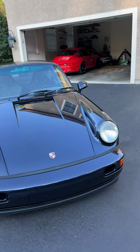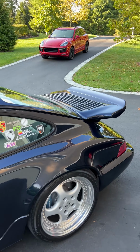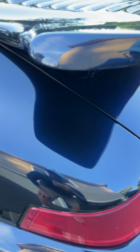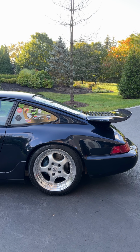There's another small scratch back here. Let me see if I can find it. It's just a small scratch right back here. It's filled in. You probably can't see it, I don't even think I'm capturing it on video. It's so small. Oh, there it is, right there. Little scratch filled in with touch-up paint, but again, it's there. Nobody will ever notice it. You may notice it, but nobody else looking at the car would.